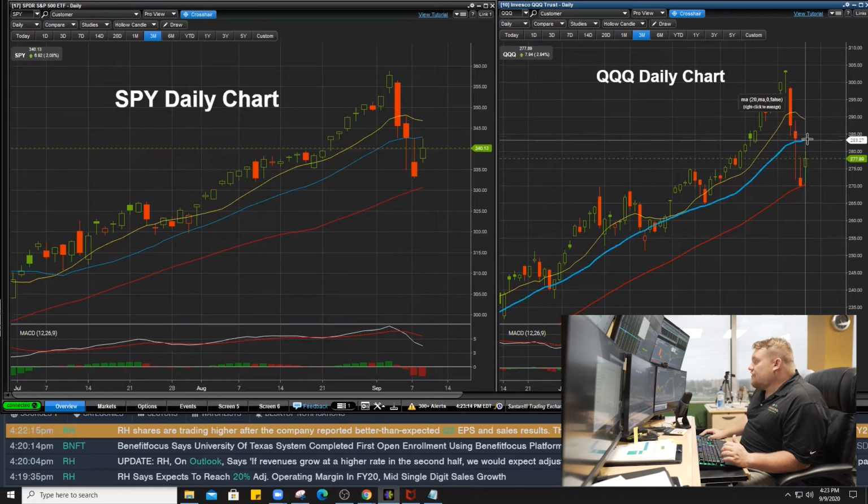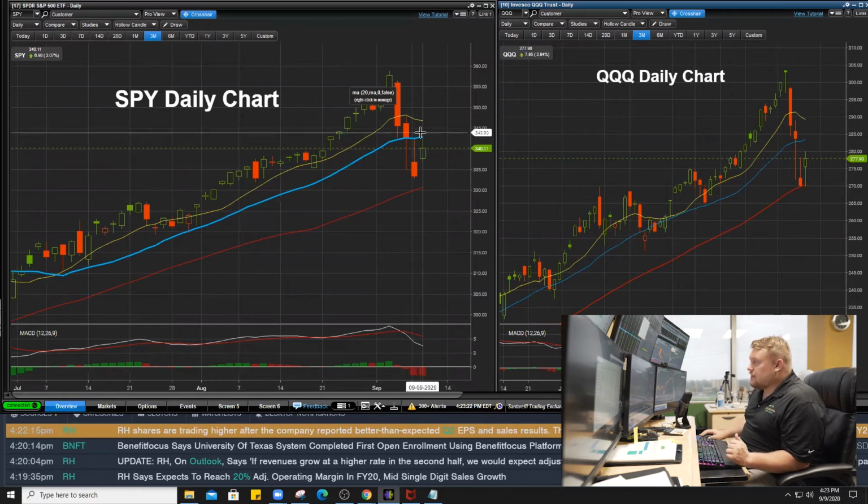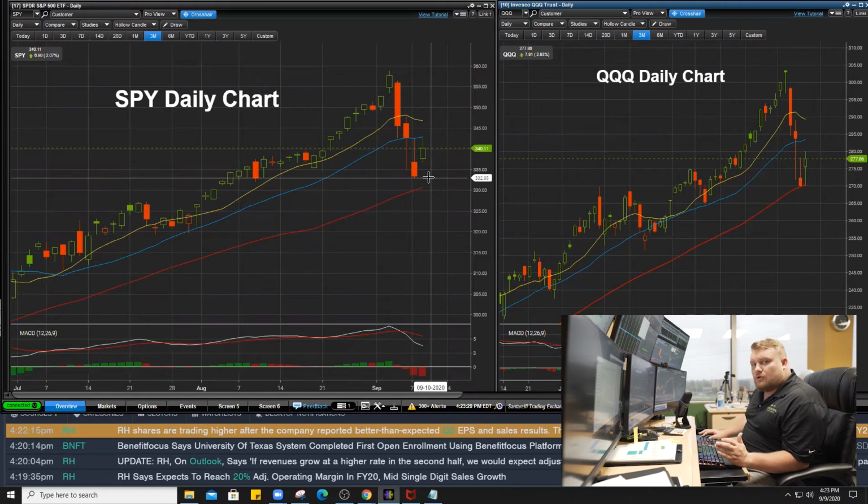If we do break above that 20 on the Qs and above SPY, I'm going to be adding to our positions, and I'm probably going to be buying back some of the short leg of our October 16th calls that we have. Our vertical spreads that we have for October 16th monthly expo, and that would uncap those potential gains. So we would make money on the short leg, and then we would also make money on the long leg if the markets continue to climb there. So that's a great strategy to watch and use there.